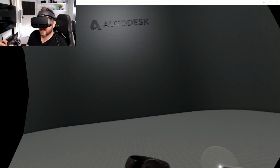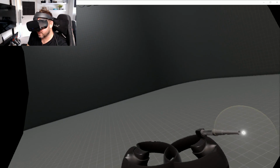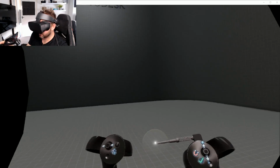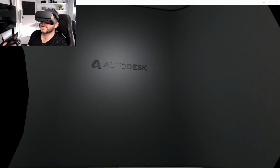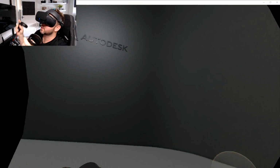Yeah, it takes some getting used to this. It really does. It's not like anything you've used before. So it took me about 2 hours to get used to it, to the point where I can be fluent with it and I'm familiar with where the buttons are. Once you're in it, it's incredible. So it drops you into this VR environment. This is an Autodesk branded cube environment.